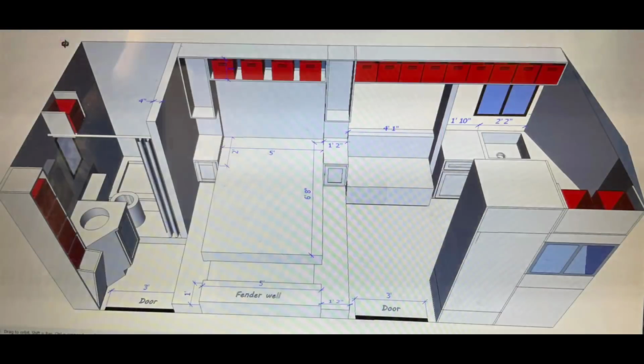Then, of course, there will be a space between the nightstand and where the closets begin. And those are the closets you see that are going on up above the nightstand on either side. And then, of course, you see where we're going to have some storage across the top. Now, I don't have a window above the bed.